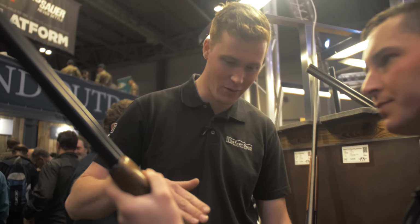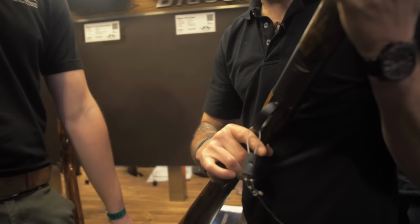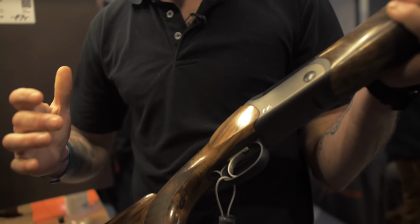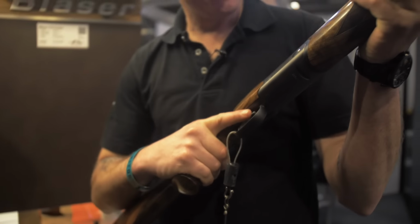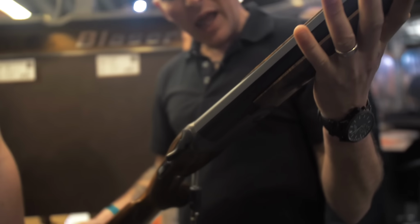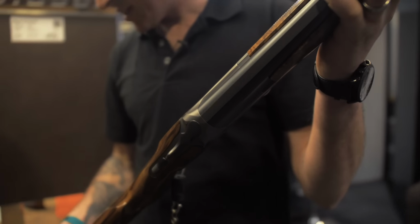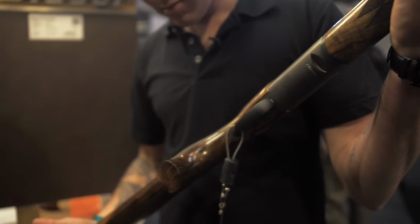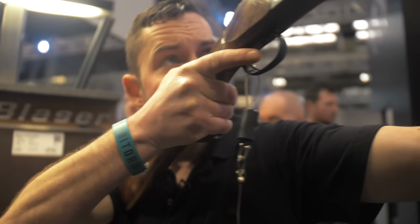That palm swelling's not as aggressive as some of the other ones we've handled today. Palm swells seem to be the flavour of the year, don't they? On everything. I just think it's very plain. It could do with a little bit of engraving on it. You can pay for that. The timber's all right. It's nice, but it's Blazer graded. So a grade 4 Blazer is very different to the rest of the world's grades. They're a nice gun. I don't think it would be for me. I think that safety catch on it seems a bit clunky.